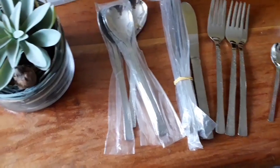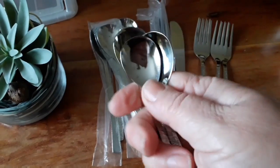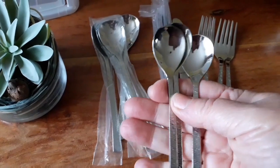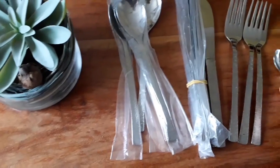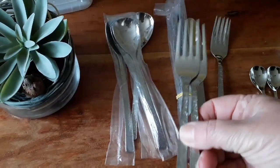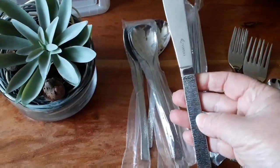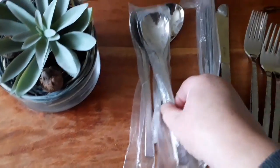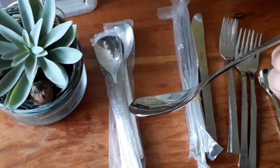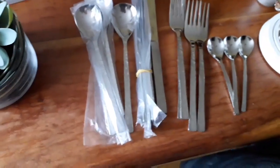So it came with 4 spoons. Look at the lovely pattern. I'm a bit particular about the shape of the spoons. The other one is over on the draining board. And these are forks. There were actually 4 forks, 4 knives, which are really good quality, nice and heavy, and 4 dessert spoons. Now, as you can see, they're a really weird shape. I suppose I'll get used to them. But that was nice. I needed to replace my cutlery.